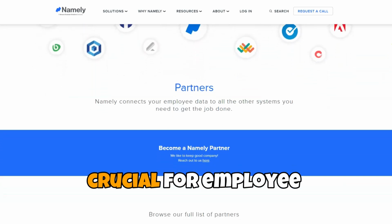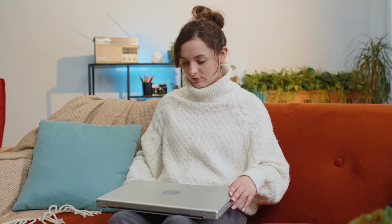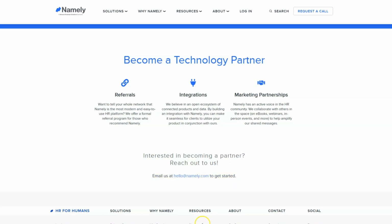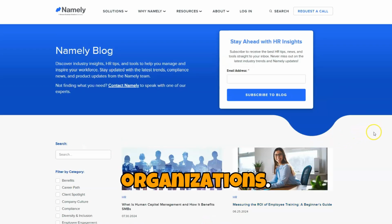Performance management is crucial for employee development and organizational success. Namely offers tools to facilitate performance reviews, goal tracking, and feedback sharing. By creating a continuous feedback loop, Namely helps foster a culture of growth and development within organizations.